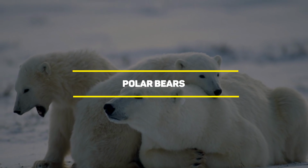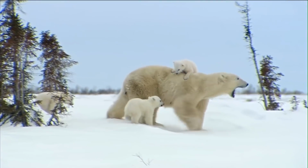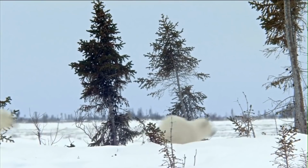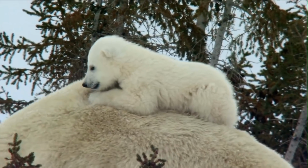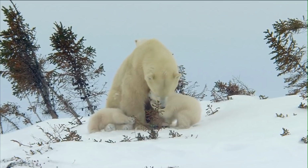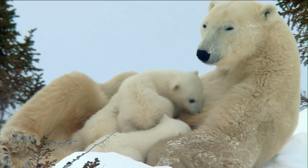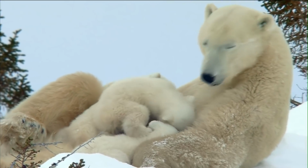Polar bears. Every winter, a bunch of polar bears are welcomed into the world. It must be a very exciting time in the Arctic, especially for the families having the babies, since polar bear moms usually give birth once every 2 or 3 years. But when they do, they give birth to 2 and sometimes even 3 little cubs at a time.